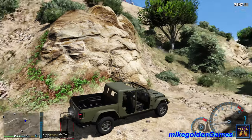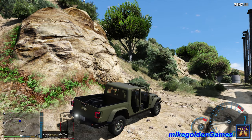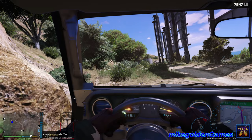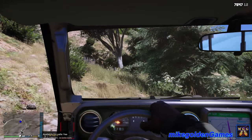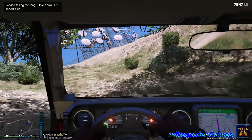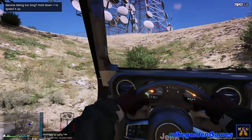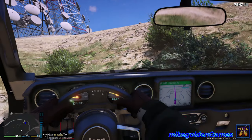Man, this truck handles this terrain no problem. Should we do a little rock crawling? Why not? We're going first person. Looks like the tow truck's having some problems getting to us. So I'm just going to do a little off-road in here. A little rock crawling. And we will climb up this no problem. This is freaking awesome. Come on, baby. What's going on?